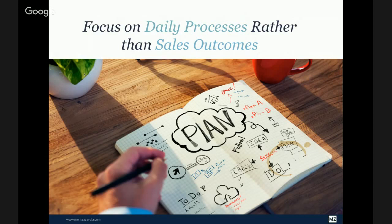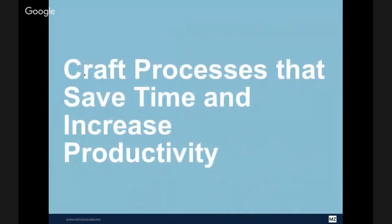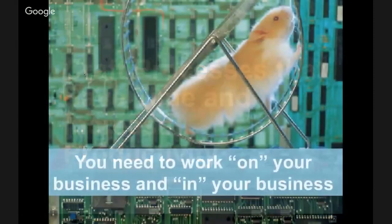I know there are tons of products out there for writing down our goals. We have to have this much money, and here's how we're going to make this much money each month, and all of that. I'm not saying don't do that. What I'm saying is that it's very good to set these mini goals, which are process goals. Those are the things that make the money come flowing and flowing and flowing in. So we're going to craft processes that save time and increase productivity.